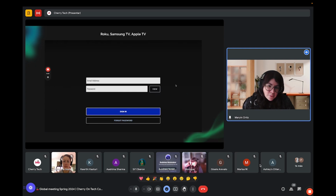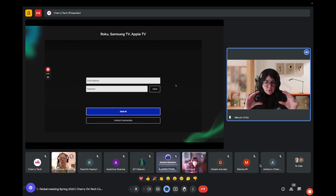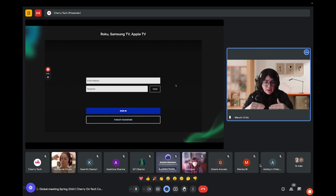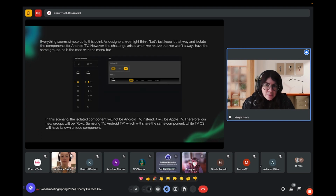And this is the example for the buttons, where the primary is going to be made bigger while it's selected. As well as the secondary button. And this is for Android TV, which is actually pretty simple. So everything seems simple up to this point. As designers, we might think, okay, let's just keep it that way and isolate the components for Android TV.